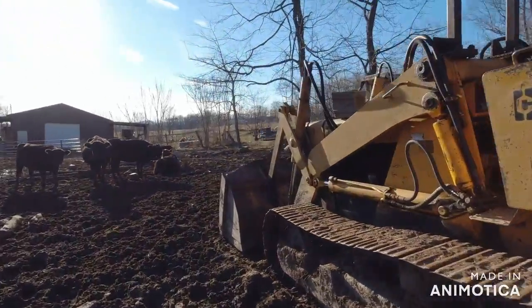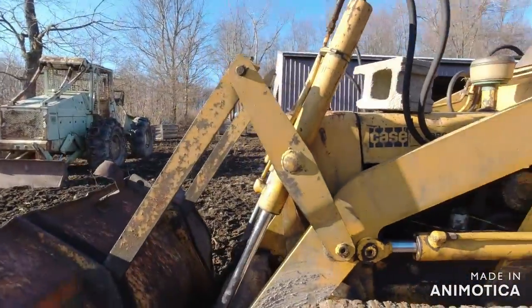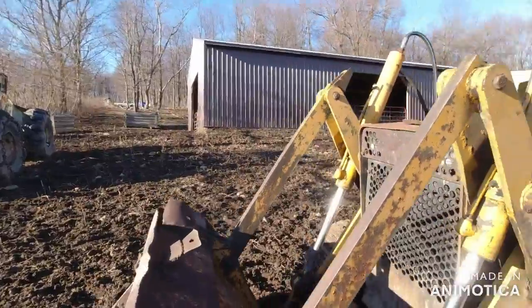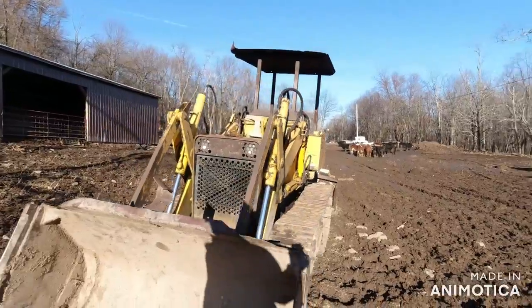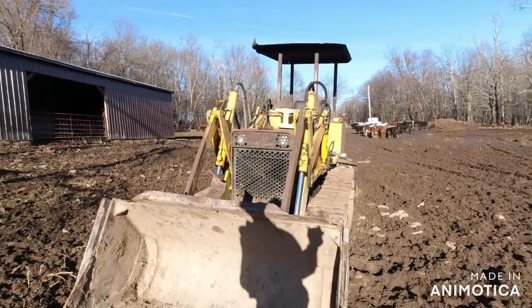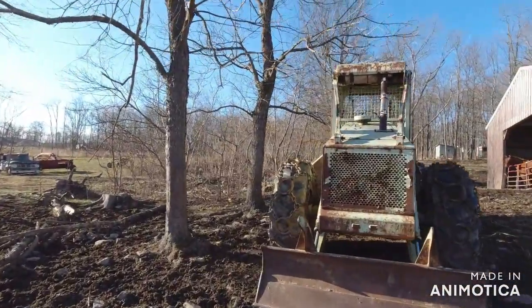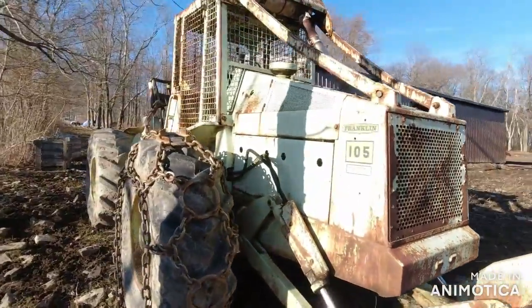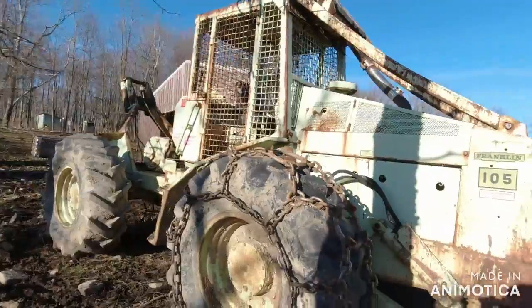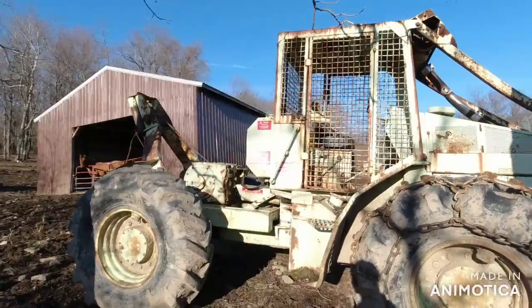Then we got a Case 550 track loader. Love this track loader, probably the best starting thing on the farm. It's been overheating recently, and that's about all with that thing. And we got a Franklin 105 log skidder here. Hopefully you guys can see that. Good. Sunlight shining on it. Use that to pull logs off the Sugarwater Road.